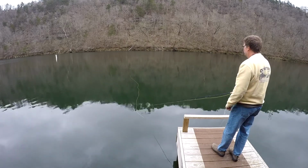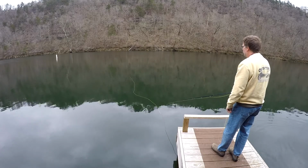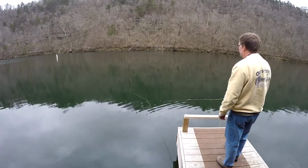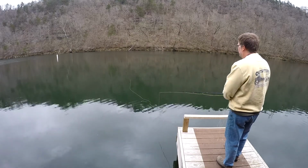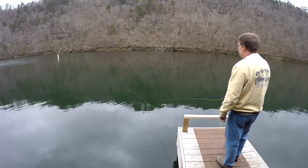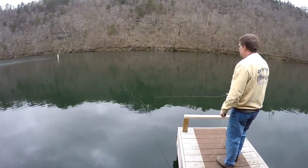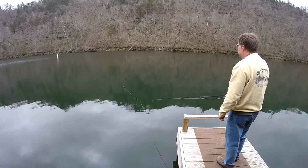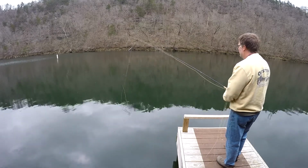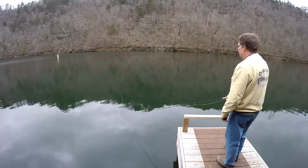Oh, there's one over there. The fly itself doesn't need a lot of action. There was one on just outside of him, of the float. Sometimes even the movement of the float attracts a fish. You gotta remember, these are dumb trout for the most part. Come on. Always pick up the slack after I pull it in a little bit. Keep your rod tip low to the water.